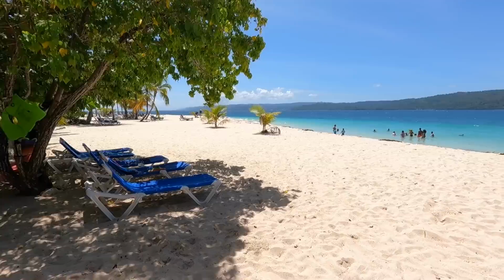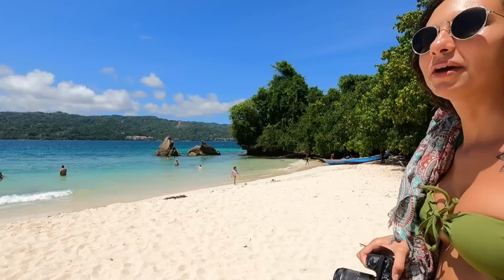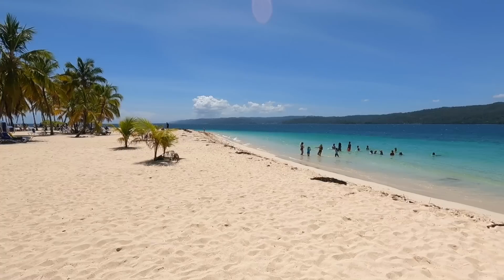Where do we sit? Somewhere in the shade. Maybe over there. Over that way? Yeah. Wow, look at this beach though. That is what I call a Caribbean style beach.